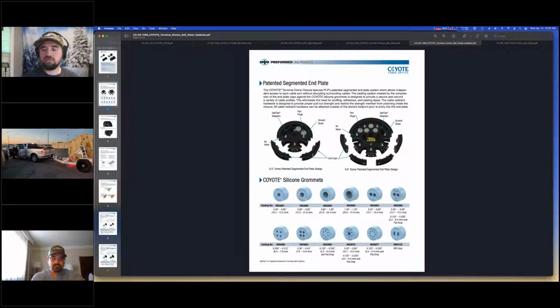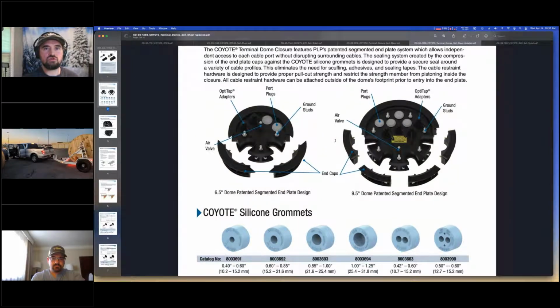So the beauty and the biggest advantage to the preformed domes is the segmented end plate. And the real advantage that you have is being able to access the cables independently if you're adding or removing cables. In our dome closures, you can also really upgrade from one closure to the next if you need to add ports. Now, it's a little different here for the terminal domes. Basically, we have that segmented end plate, but then we've also added those port plugs or adapters. So in the 6.5 size, we're going to have options for up to 4 OptiTap terminals. And in the 9.5 size, you're going to have options for up to 8 of the OptiTap terminals.